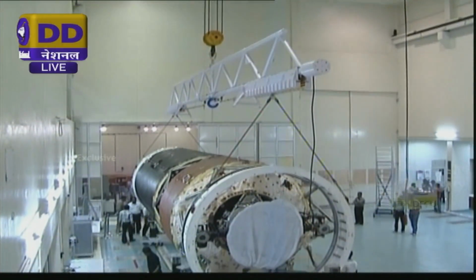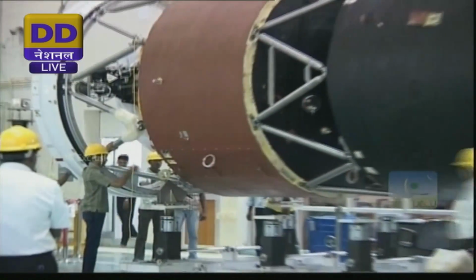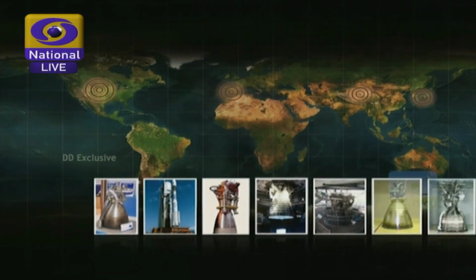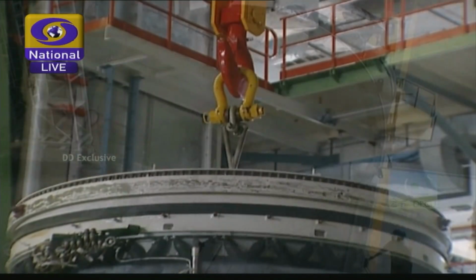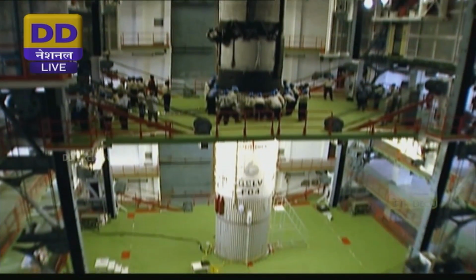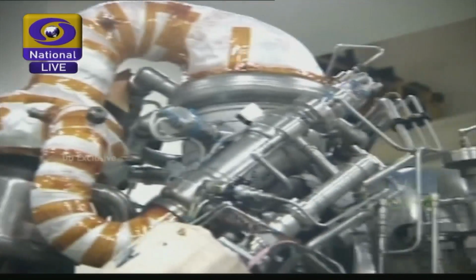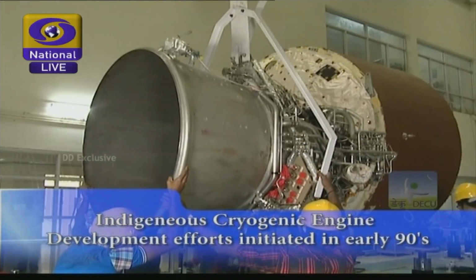The complex cryogenic rocket technology demands a high level of skill and ingenuity from the scientists. Very few countries have achieved success in designing operational cryogenic engines. The GSLV has had 7 flights. 6 flights of GSLV developed by ISRO so far have used a Russian cryogenic stage as the upper stage. To make India less dependent on foreign launchers, ISRO initiated the indigenous development of cryogenic engine for use in GSLV.